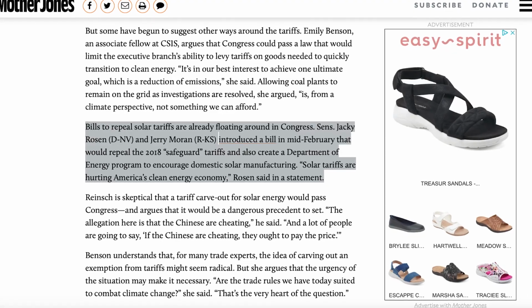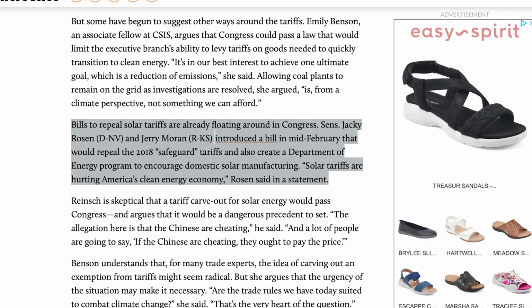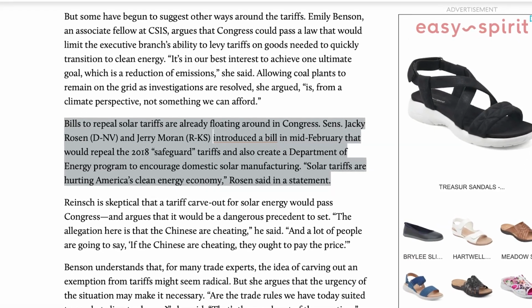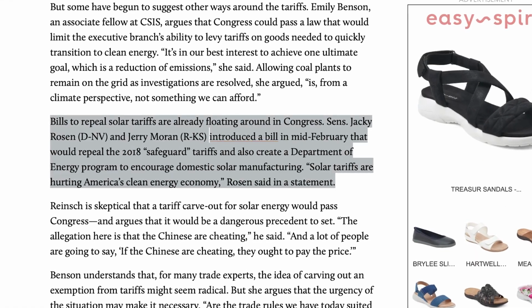There's also some bills to repeal solar tariffs altogether that are floating around in Congress right now. The Democrat senator of Nevada and the Republican senator of Kansas introduced one of those bills in mid-February, before this whole investigation even started. Their bill removes solar tariffs and founds a Department of Energy program to help spur domestic manufacturing. I'm just hoping that this investigation will determine that the 4 Asian countries are altering products, like BNEF research suggests, and therefore the whole thing ends soon, because we need it to end soon.